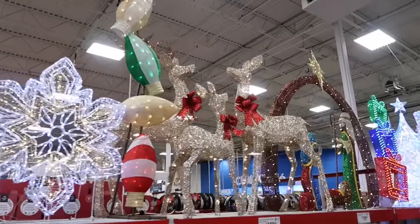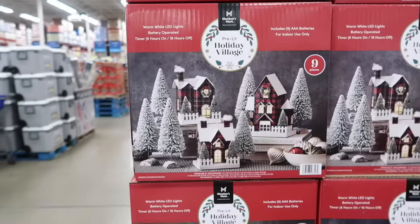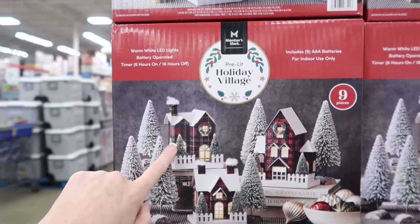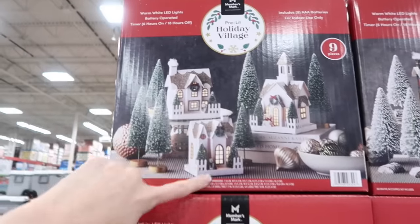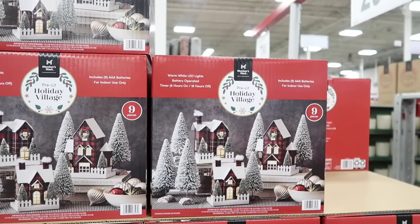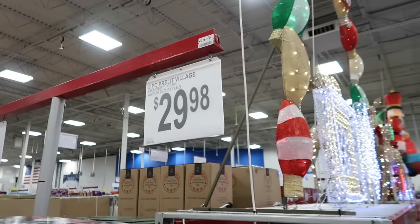Oh, it is Christmas at Sam's Club. Ooh! Oh, look! A 9-piece pre-lit village for $29.98. So it's got the flannel look to it. And this one's white. That is adorable. Warm white LED lights, battery operated, timer 6 hours on, 18 hours off. Includes 9 AAA batteries, for $29.98.